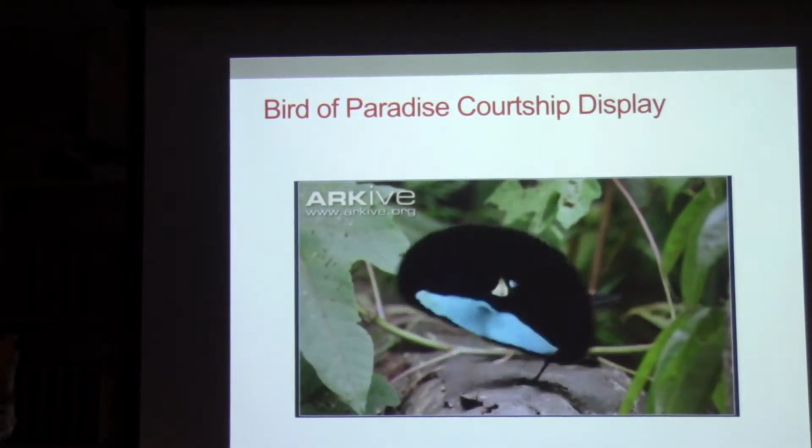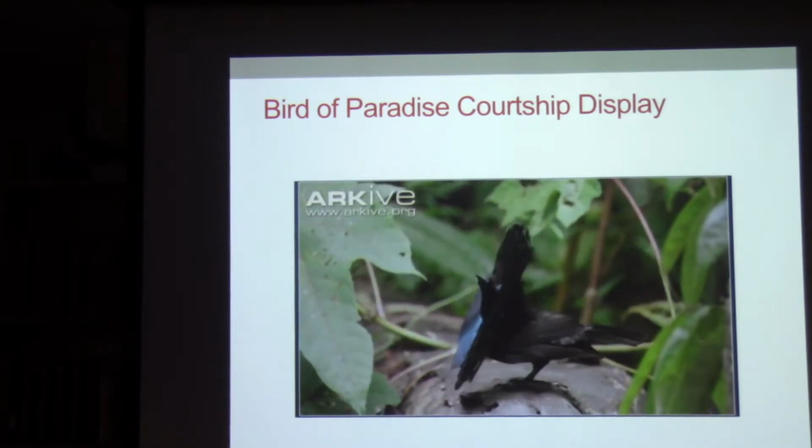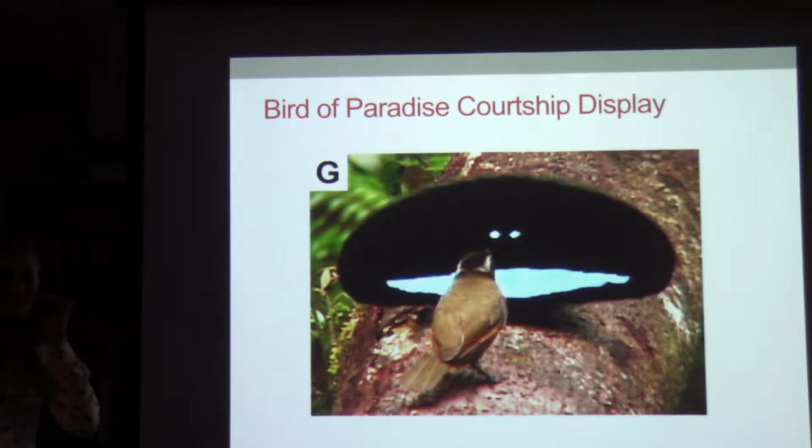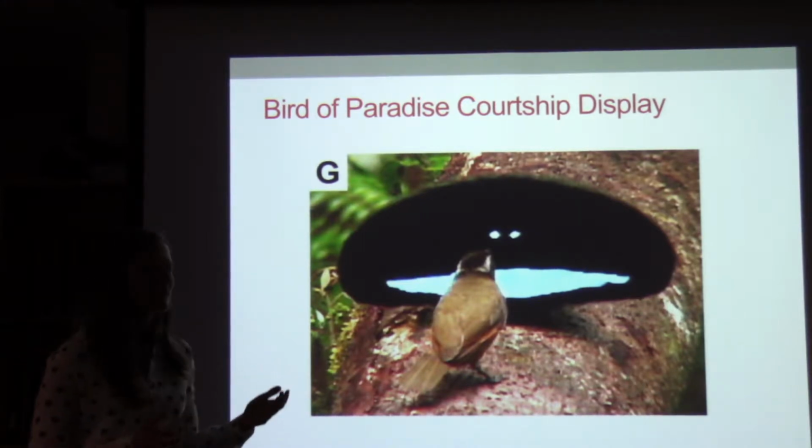She leaves at the end. So whatever that is, it's not good enough. Okay, so what is going on in this slide, right? We can talk about this display and the behavior in so many different ways.